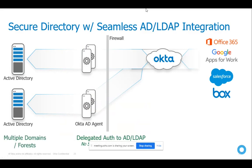Either way, Okta integrates with both through a lightweight Okta agent. You can see here the Okta Active Directory agent, which you can install on the customer premises to verify user identity and then authorize application access. It will sit behind the firewall. This means there is no additional hardware deployment and no changes to the firewall are required, because it works on port 443, which is mostly open in all organizations.